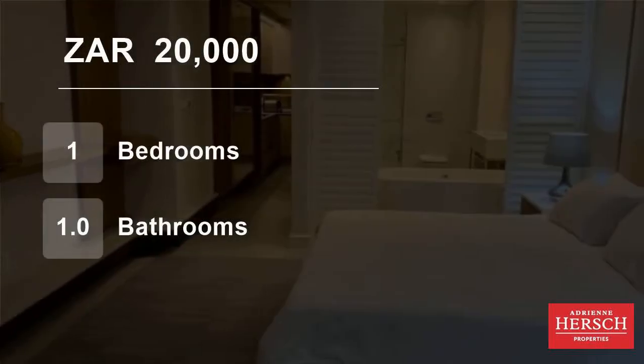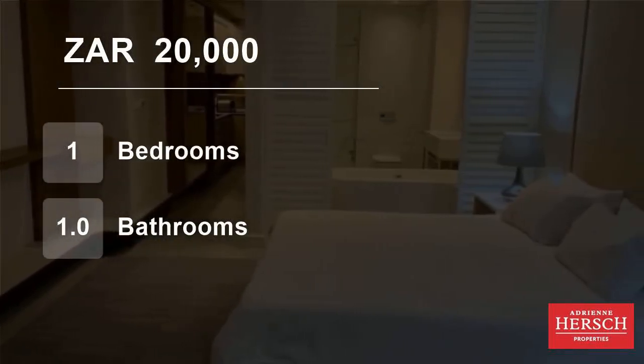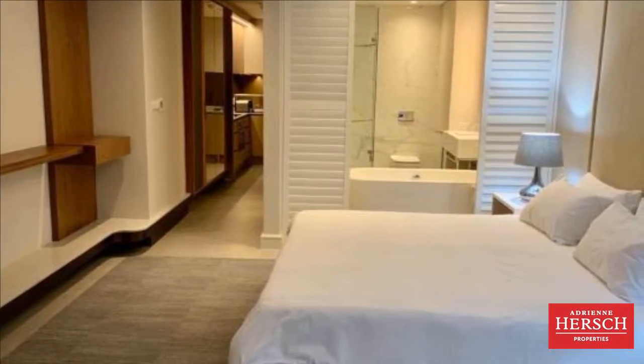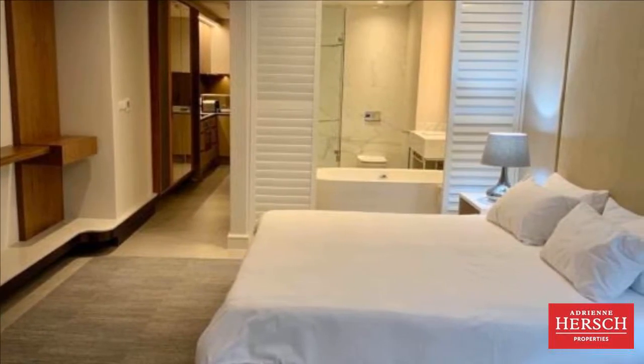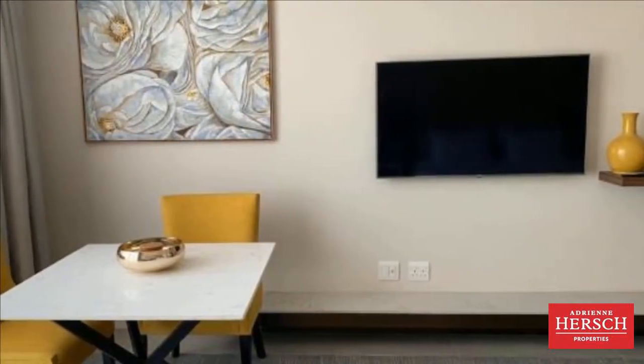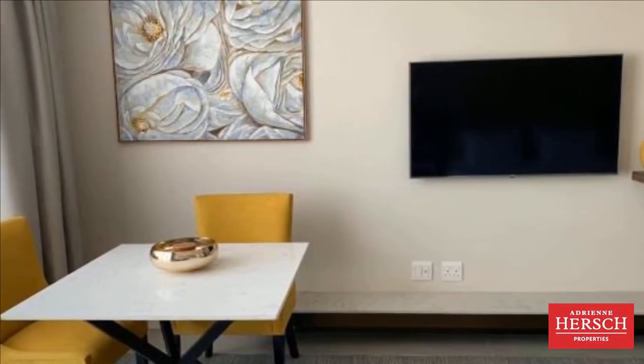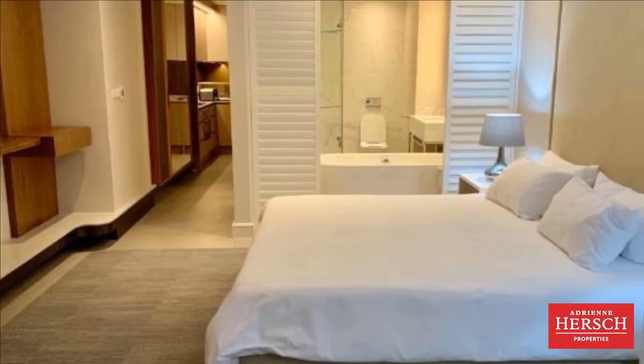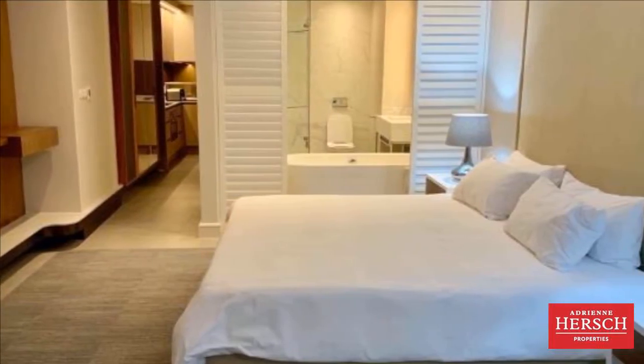Welcome to this zero-bedroom flat for rent in Houghton Estate, Johannesburg, Gauteng, South Africa for 20,000 rand per month. Modern style living. By far this is the most talked about building in Johannesburg, five-star living away from home. This studio comes fully furnished with kitchenette.